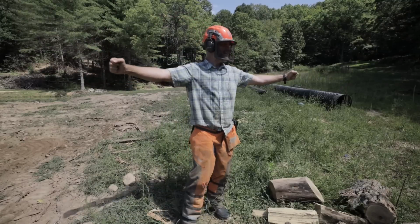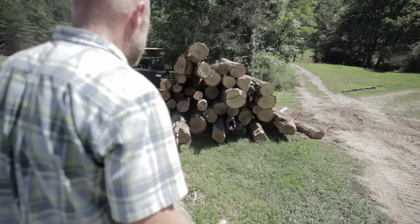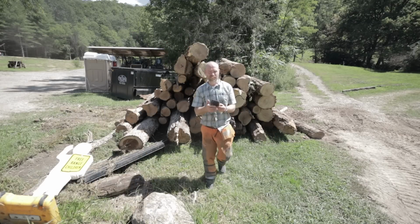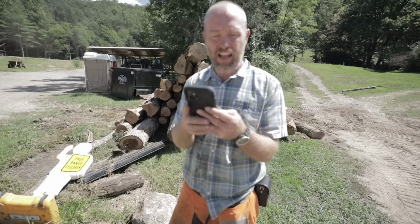We did it. And we're all in one piece. That's our total log pile. Think this is enough deck? I hope so. Let's text Ian and hope for an answer by the end of the day.